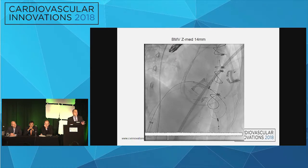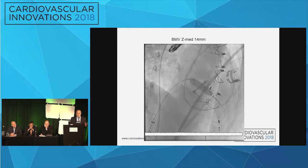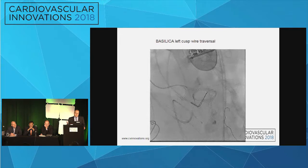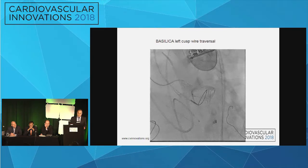So now we have a lady that is not stable, but not in cardiogenic shock, in the room for aortic and mitral valve-in-valve. So the sequence is a bit more normal. So this is a BASILICA approach to the left cusp.